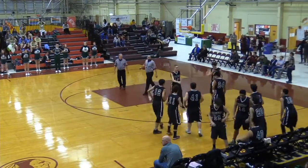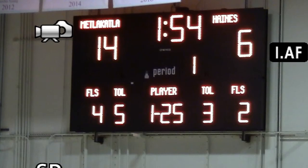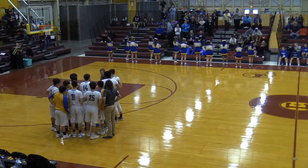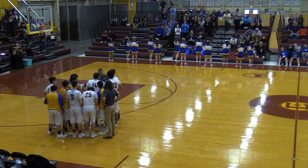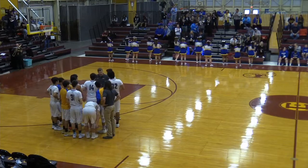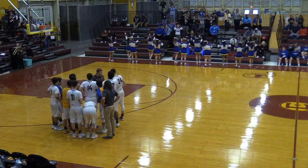Huge block by C.J. Hudson. All ball. And then a big three-pointer answered back by Desmond King. Wow, the long arm of the law, C.J. Hudson, as they called the 30-second timeout. We're going to keep it right here, but Krager tried to drive, and C.J. Hudson was just like, no way. Swatted it right out of there, and off to the races the Chiefs came.